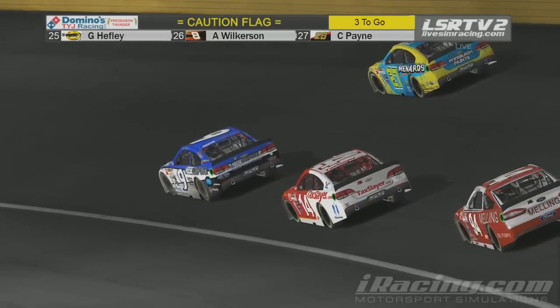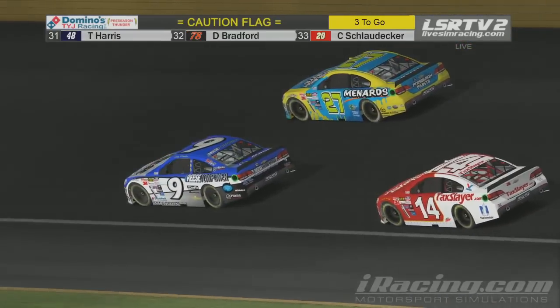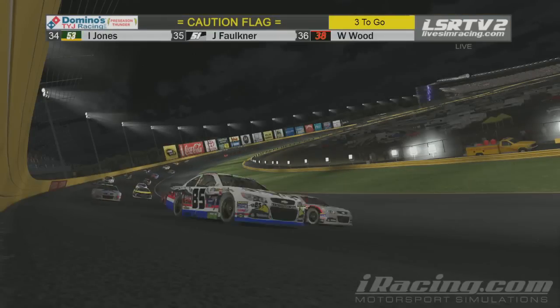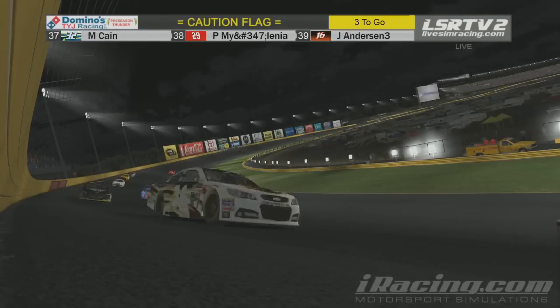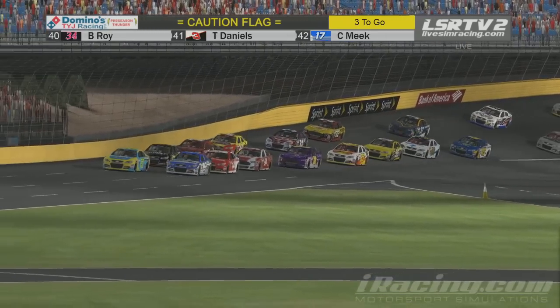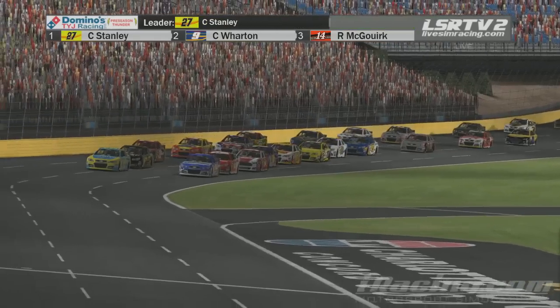Again, 85 laps, the set distance tonight here at Charlotte Motor Speedway in the Domino's TYJ Racing Series. It's Preseason Thunder. The pace car going to head down to the pit road, get out of the way of the leaders. It's in their hands now. 85 laps. We're underway at Charlotte Motor Speedway.